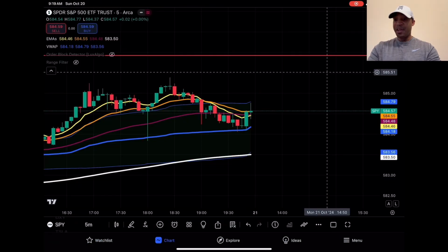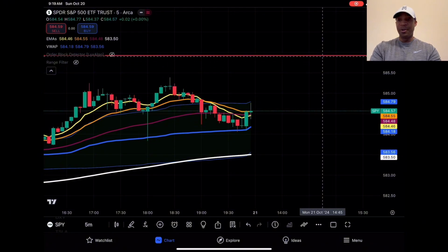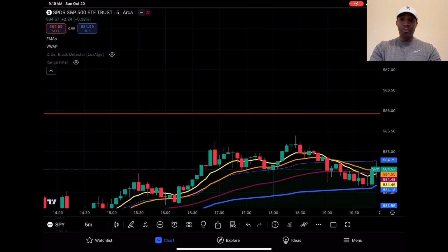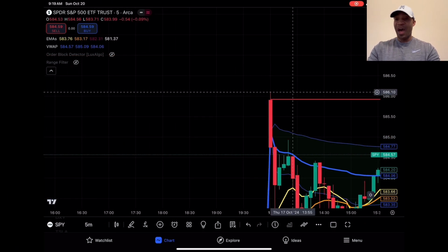If you see, they're sitting at 584.60. If you are a bull, you want to see 585.40 get taken out. They can take out that, boom, you come into 585.90. They break through that right there, you want to see this little bit of piece at 586.10 get taken out. They can take out that.